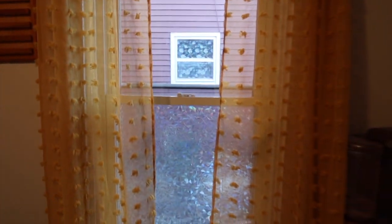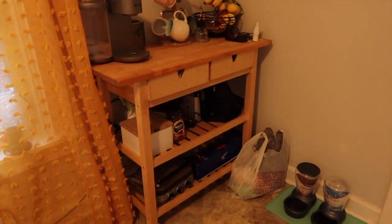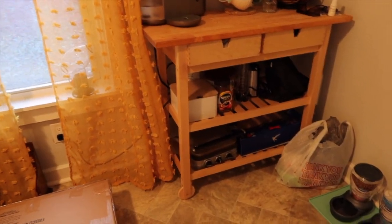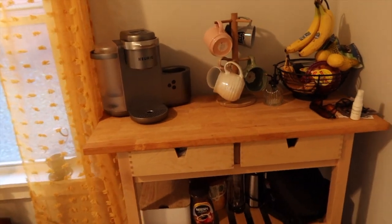Got a little calendar. Got these curtains, I think I got these from Ollie's. They're so cute. I'm obsessed with them. I love yellow and I love the little puffballs. We put window film on this bottom half of the window and it creates a rainbow in it and also a little bit more privacy. Then to the right of that is a baker's rack, I don't know, it's on wheels. I got it from IKEA a few years ago and we love it so much.